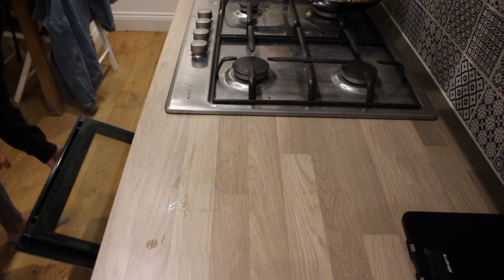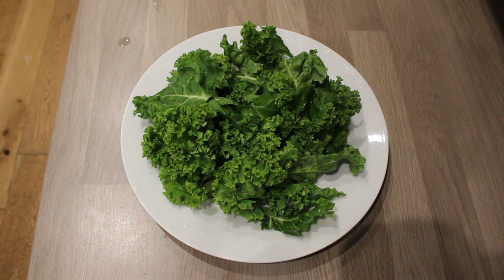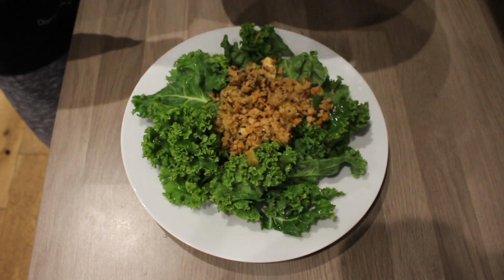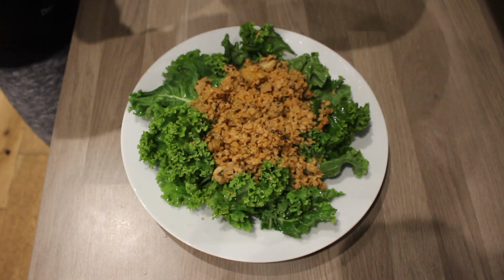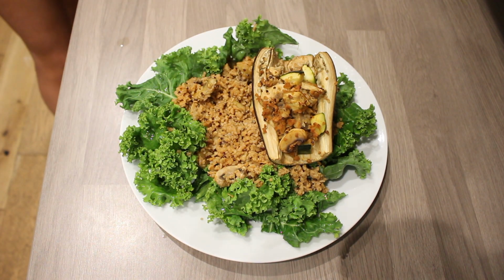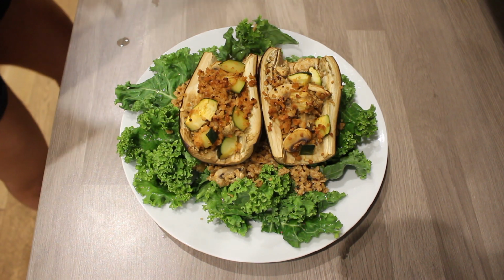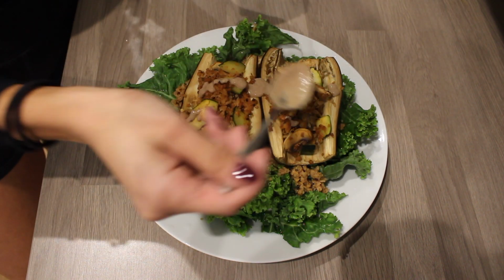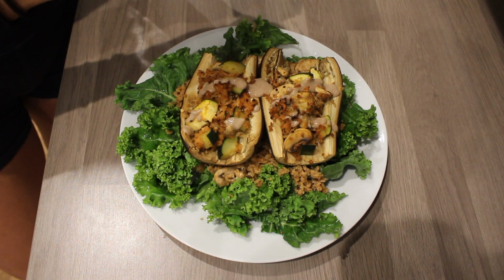I baked that in the oven for about 30 minutes, and then I laid out some kale on a plate, and the excess of the filling, I just piled up all together while waiting for the aubergine boats to finish baking. And then I topped that off with the aubergine boats after about 30 minutes, and this actually looked so pretty. I was so proud of it, you guys. And then I just drizzled a bit of tahini on top, and it was actually so good.